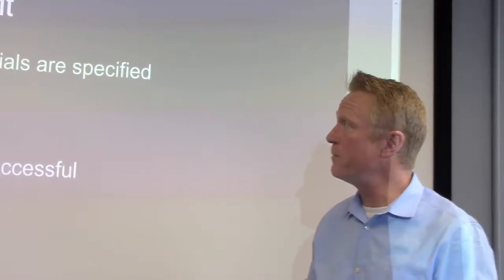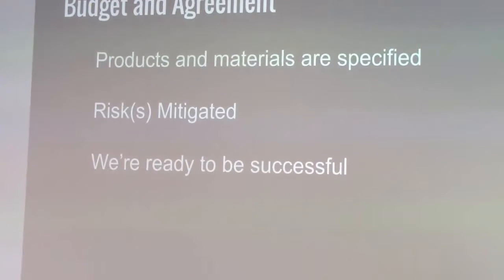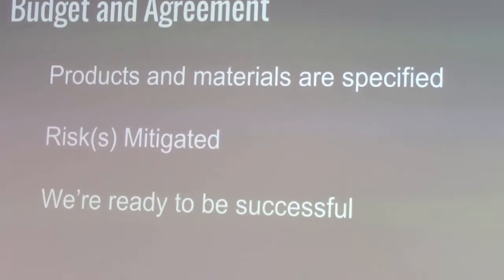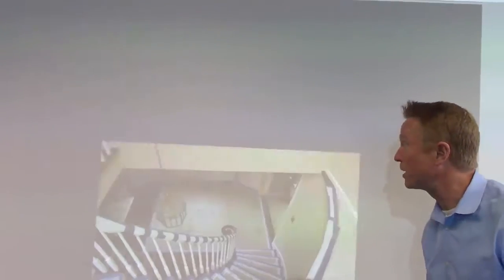And then finally, we're ready to be successful at this point because we've got everything mapped out. We know together what we're doing. We've been working together the whole time. And that's setting us up to be successful with the project.